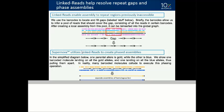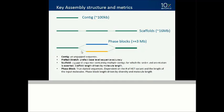So that's really the second power of the Supernova solution, which is to utilize those linked reads and to start separating out the two different haplotypes based on the heterozygous mutations that are throughout any genome. When we put all of this together, we look at the standard metrics that everybody judges de novo assembly by. You've got the contigs, which is the ungapped sequence. How good is the accuracy, the perfect stretch across that sequence?